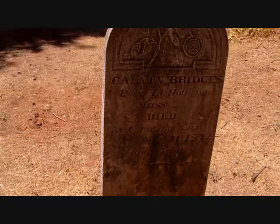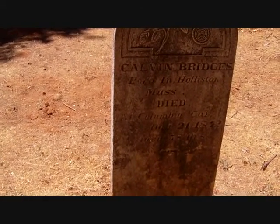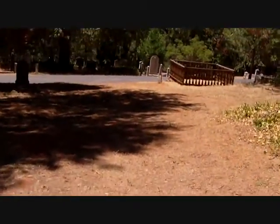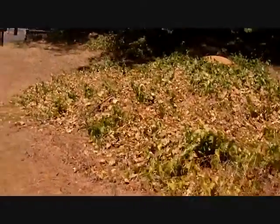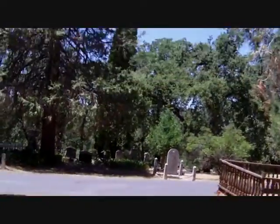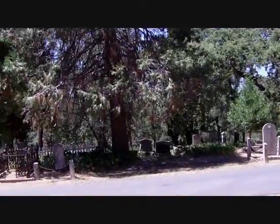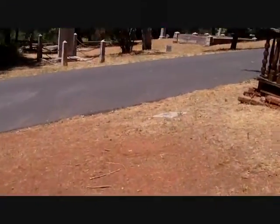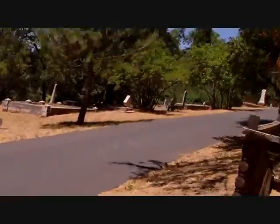Let's see what we got here. 58-year-old, born in Holliston, Mass. Died in Columbia, May 21st, 1872. He was 58 years old. They cut down a lot of trees in here. Let's see here, this old section over here. It's always my favorite. Can't read that one. It's totally just about washed away. Another one here, see? No markings, just a fence. Just a fence.